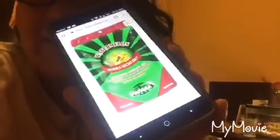Sorry guys if I have to tilt it because it won't really focus like that. That, as well as this. This actually has vitamins and stuff in it.